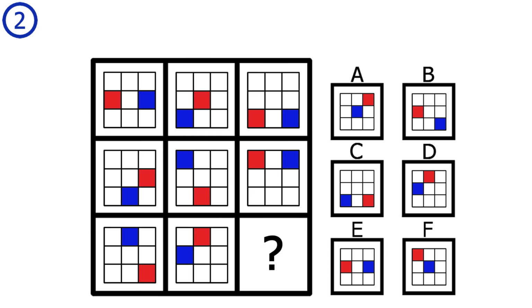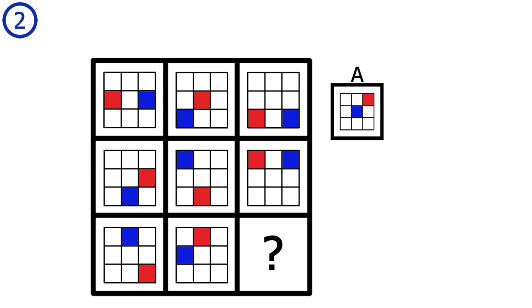If I remove these lines and we focus on the images, we can see that both the red and the blue square moves in one position towards the right as we move in this linear sequence of images. The 8th picture in the matrix is the last picture in the linear sequence, so moving the red and the blue square once towards the right leads to answer A. Answer A is the correct solution.